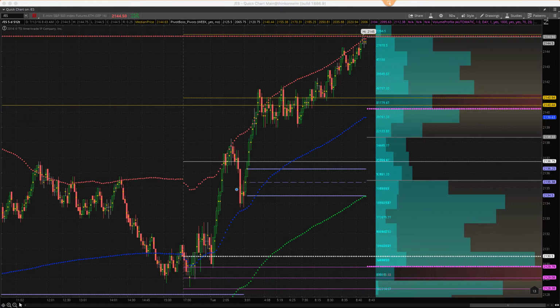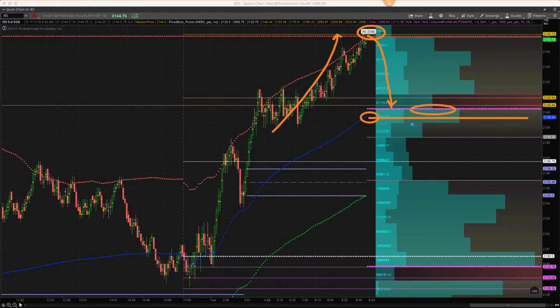But the idea here is that after an up move, if it finds rejection near this zone, you fade it back toward value. And right now VPOC, one-day value, is 2041 quarter. And then you have ETH VWAP here, which is 39.75. And so that makes for a nice little zone right here to target.